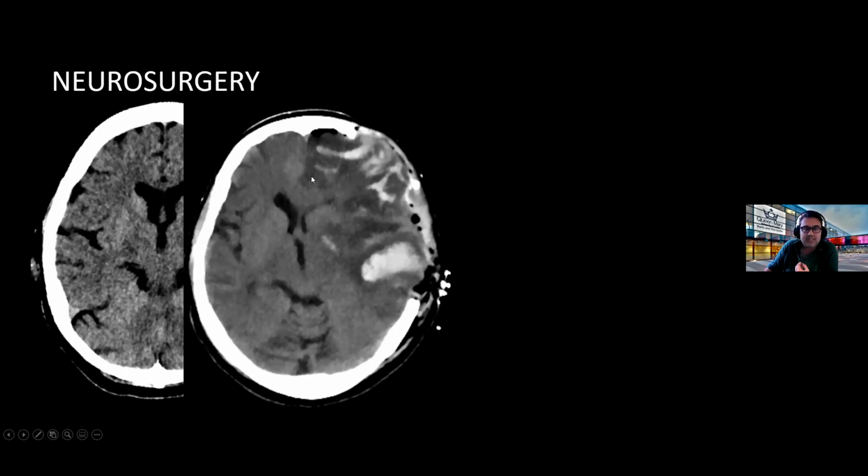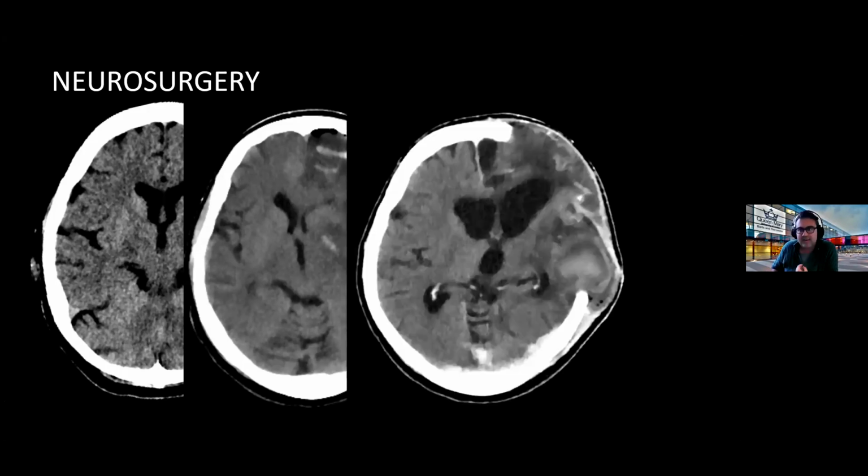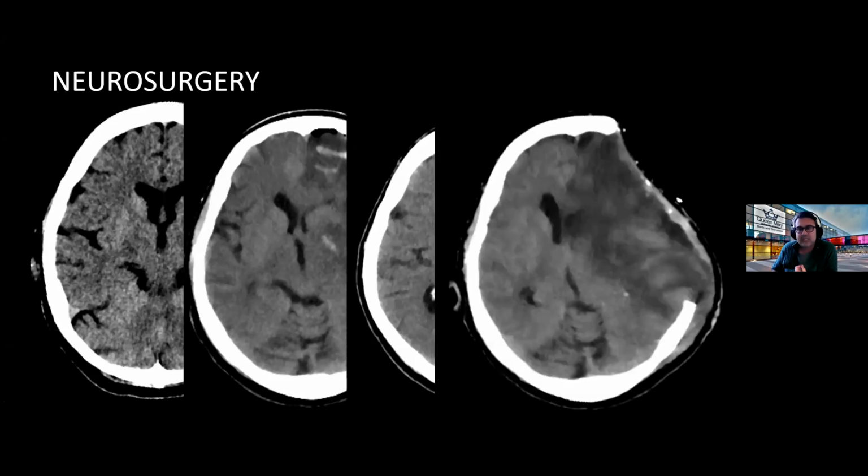You can see the anterior cerebral artery territory is involved, and so resulted in having a decompressive craniectomy. Now, on the scan after that, you can see that the ventricles were blowing up, and there was actually herniation out through the craniectomy defect. And they put a lumbar drain in to sort of reduce the pressure from the inside.